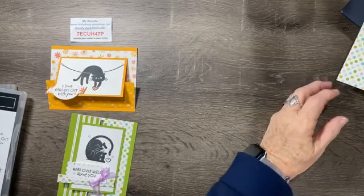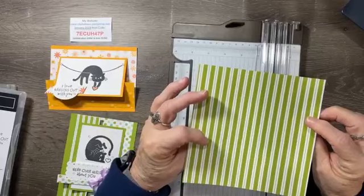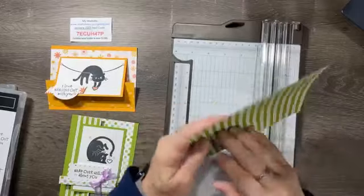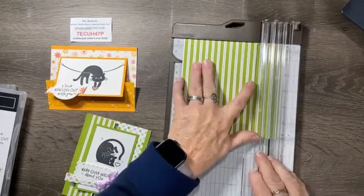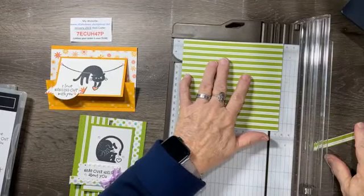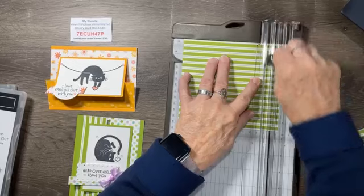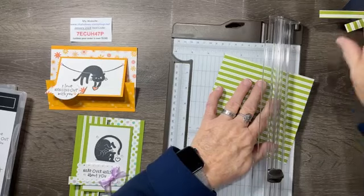So what we're going to do first is take this 6 by 6 piece of DSP, and I'm going to make sure that I have my stripes going up and down, okay? So I can turn it over this way to cut it, and that way I make sure. And I'm going to trim this to 5.5 by 5.5. The reason I am doing it that way is I'm going to be using these pieces of DSP, so we're going to set them to the side.